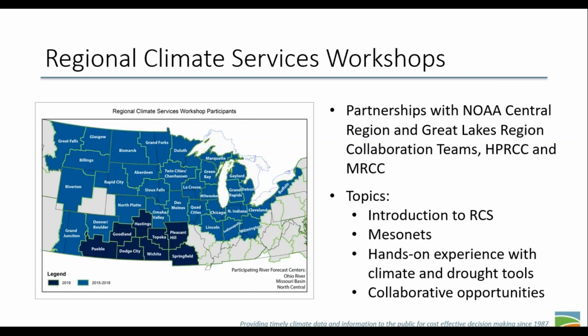And you can see on the map here, we've touched on a lot of different WFOs across the central region, so not just High Plains, but out in the Midwest. Our last one was in 2019 down in Kansas, and we had folks from all these offices down here attend. These have been really fun to do. It's great to meet people from the offices and learn what everybody's doing, not just sharing the things that we're doing, but hearing what's going on at the local offices in terms of climate. So hopefully we can get these up and running again and see some of you at future workshops.